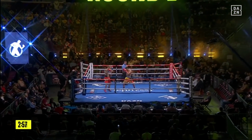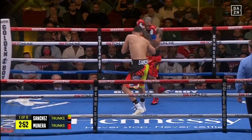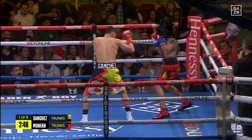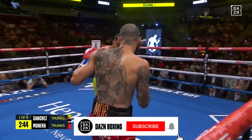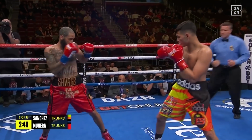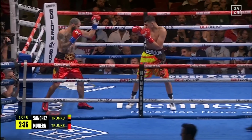Round one underway. Evan Sanchez, the southpaw in the multicolored trunks. You see Alejandro Munera in the red trimmed with black. Very tall southpaw at 6 foot, and we're going to see a lot of southpaws in this card. 6 of the 8 of these televised cards are left-handers, so a lot of sweet science from the left-handed stance.